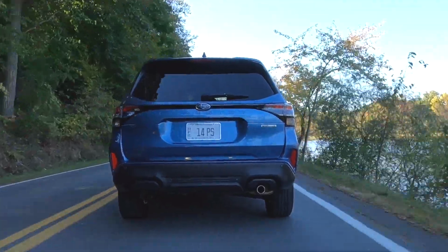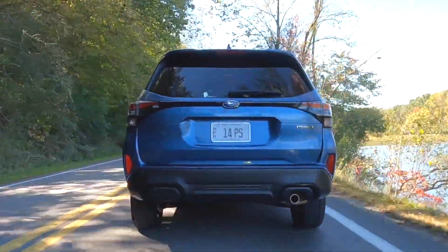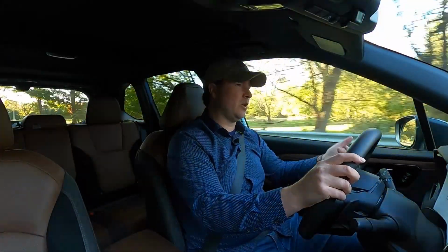Overall, I would say Subaru did a great job with the tuning of the suspension of the Forester. It feels good to drive. It feels composed, it's responsive, and yet it's still, as I said, plenty compliant. It is also strong enough to do a little bit of towing. Not much, but a little.